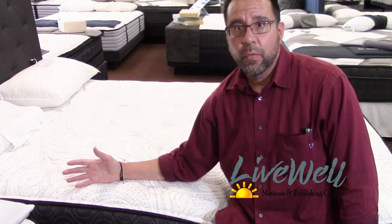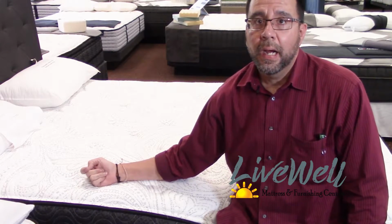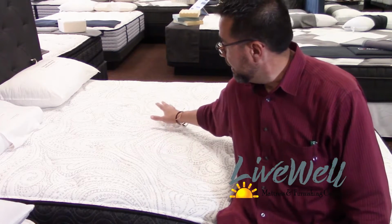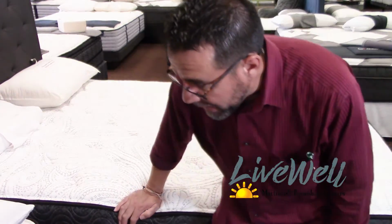So this is the part of the video where I show you the different support properties of it being either for back sleeping, side sleeping, stomach sleeping. I also want you to pay attention while I'm doing this. Pay attention to the far side of the bed. See how there is zero motion transfer. So first we'll start with back sleeping.